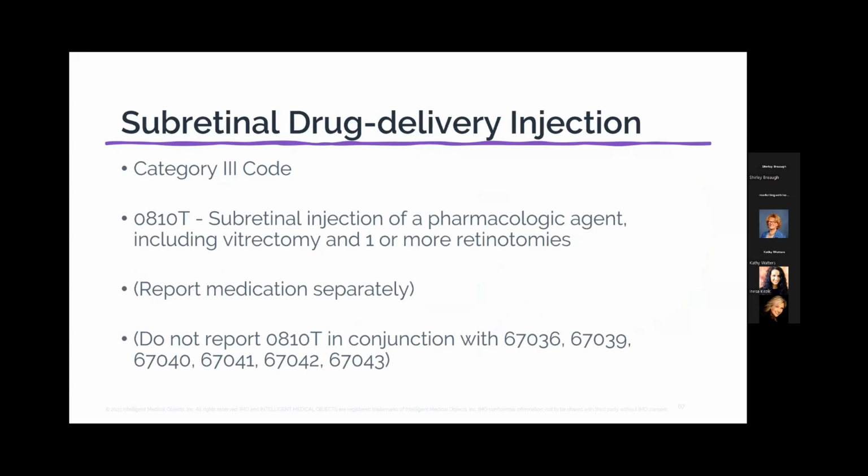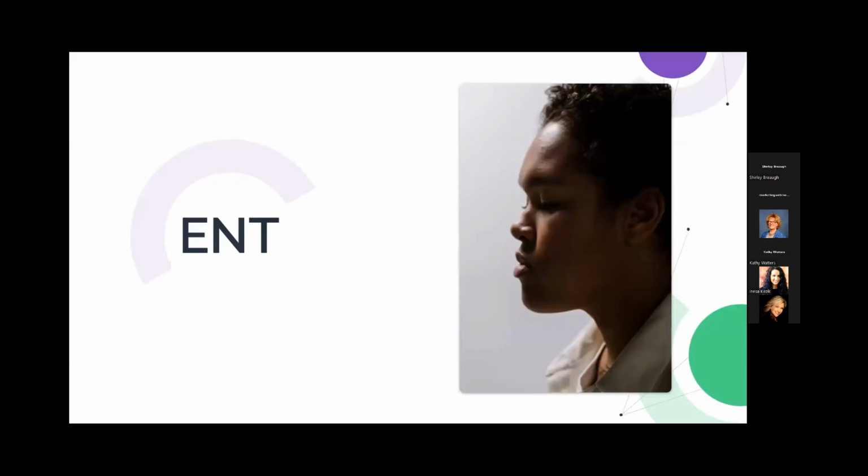The new code includes the injection of the pharmacological agent, the vitrectomy, and one or more retinotomies. The medication is reported separately, and there is a list of Category 1 codes listed in the parenthetical that do not report in conjunction with it. Moving on to ENT.